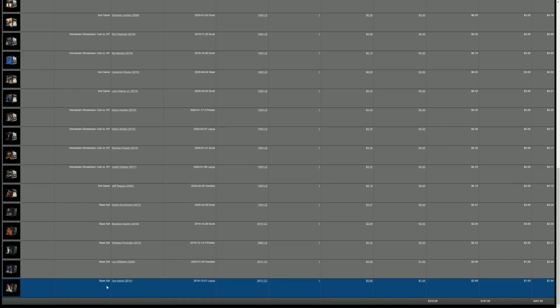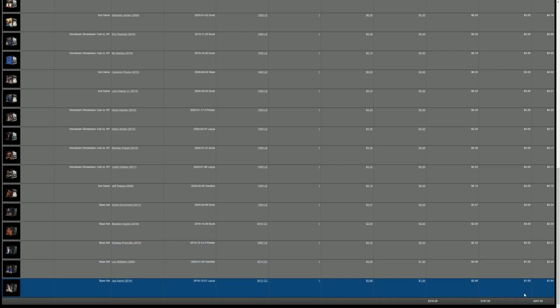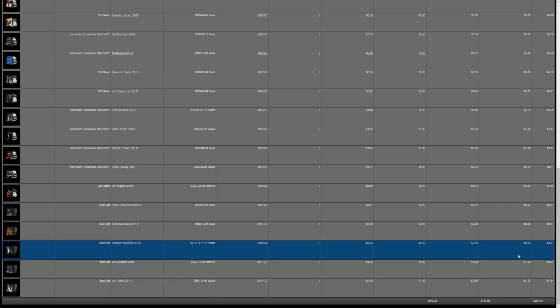Of course, for some of these, like this base set one here, Joe Harris, the lowest price is $1. So I probably can't sell those, because the price is probably at the moment $1, and I can't go lower than $1. Some of these cards can't be sold if already 20 people are trying to sell theirs at $1, then me trying to sell mine for $1 is not going to sell. So I think this is one of the problems when you think about NFT selling.